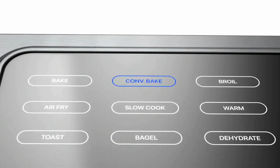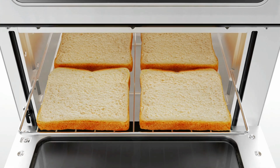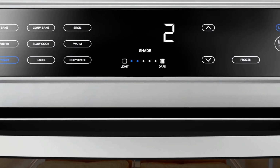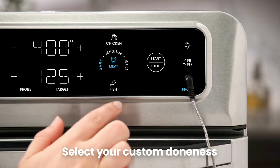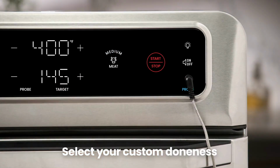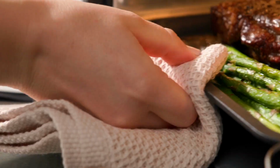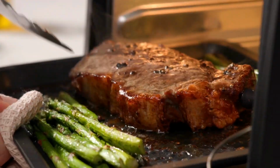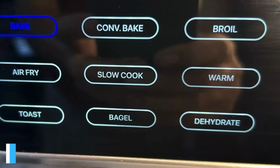The Chefman Exact Temp Air Fryer oven brings professional-grade cooking to your kitchen. Its standout feature is the integrated meat thermometer, which takes the guesswork out of cooking. You can monitor your food's internal temperature in real time, ensuring perfectly cooked meals every time. With 12 cooking functions at your fingertips, you'll find yourself using this appliance daily.